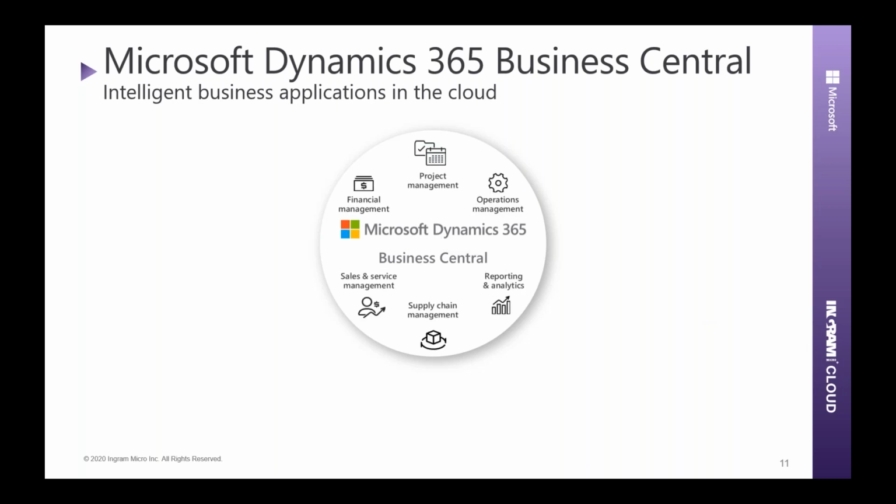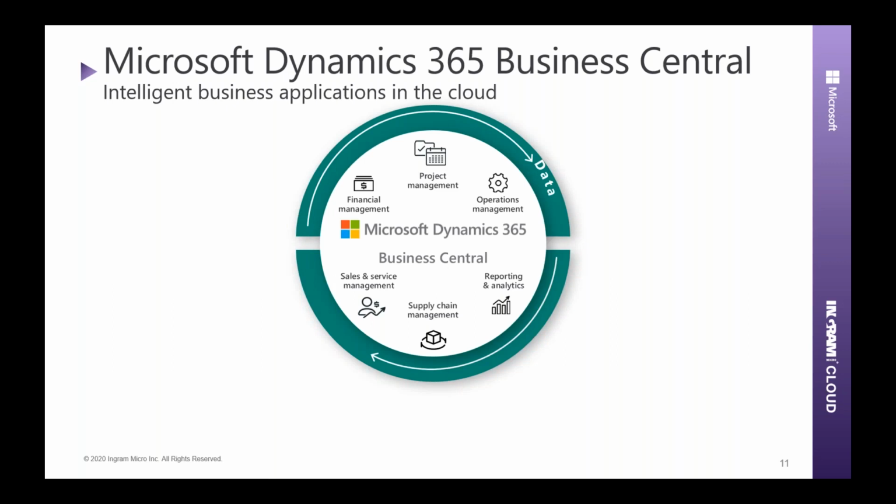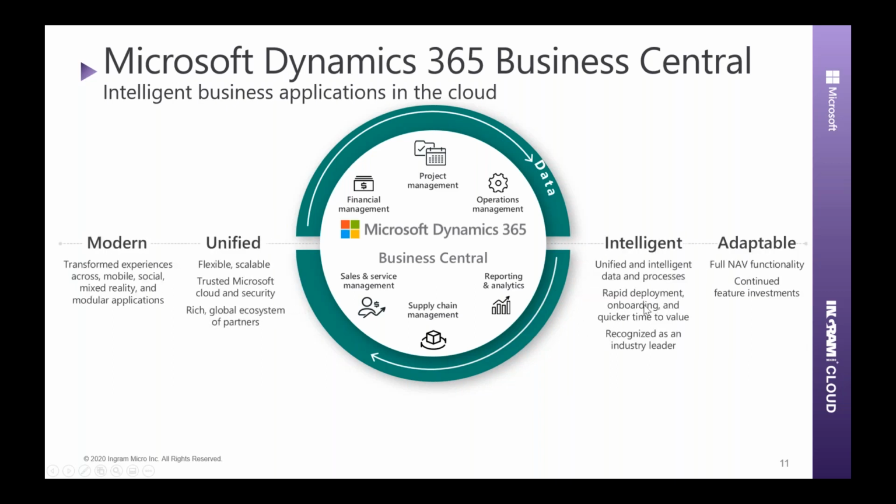So it not only includes accounting and financial management capabilities, but also sales. If you see the screen, sales and service, project management, supply chain, inventory, and operation management. What makes Business Central unique is that it harnesses the power of one. Unlike legacy accounting software like QuickBooks, MYOB, Pronto, Xero, and any other legacy accounting application, Dynamics 365 Business Central works with Office 365 and includes built-in intelligence.